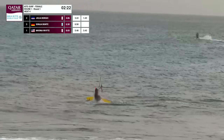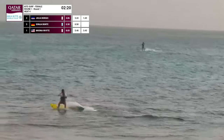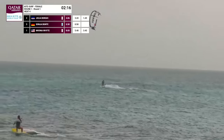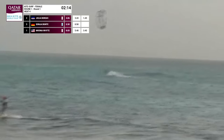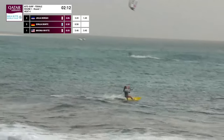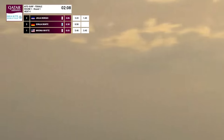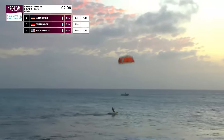One thing that does concern me is I can see Sonia Bunta all the way out the back on the left-hand side. I'm not sure if she's going to be able to make it back. We're going to have to double-check and make sure she is okay. There you can see it on the screen. Julia Borgi now turning around as we come to the final 2 minutes out there.